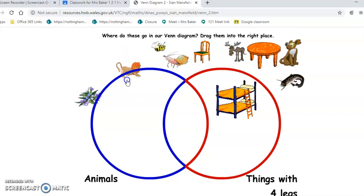A lion. Now that is an animal. And it also has 4 legs. So that actually needs to go into the middle, right there. This is a bee. That's an animal, but it doesn't have 4 legs. So I'm going to leave it in there.